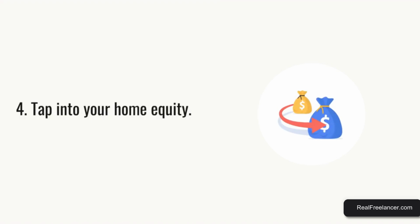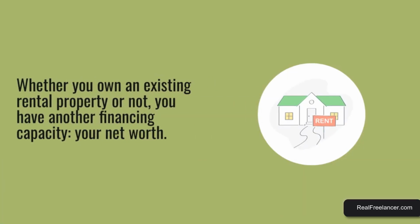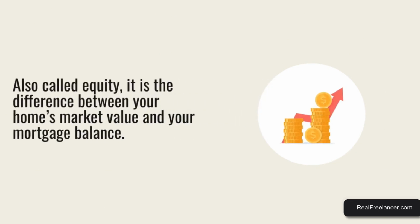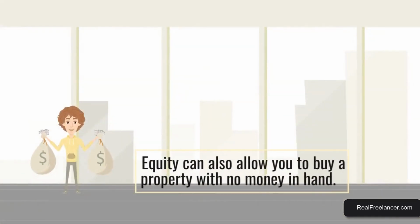4. Tap into your home equity. Whether you own an existing rental property or not, you have another financing capacity: your net worth. Also called equity, it is the difference between your home's market value and your mortgage balance. Equity can also allow you to buy a property with no money in hand.